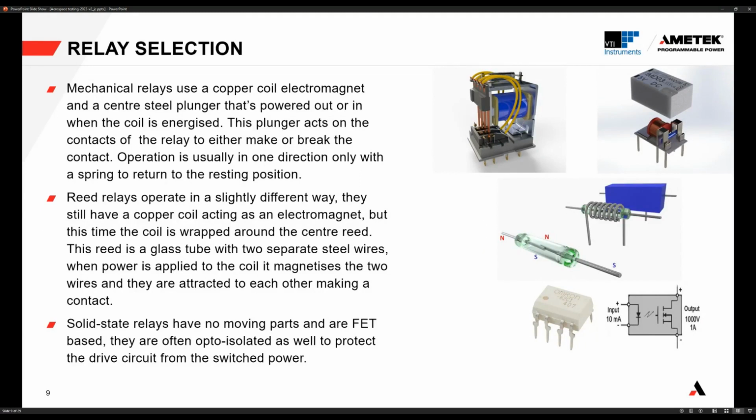Mechanical relays use a copper coil as an electromagnet, and this has a plunger that pushes the contacts to make and break. It's a bit like a solenoid. Physically, it just generates an electromagnetic field. It pushes or pulls a plunger to open and close contacts. Generally, you have a spring acting on those contacts. So when you remove the power, the contacts go back to their default position, whichever that happens to be. They come in many sizes, from enormous ones that can handle a few hundred amps down to sub-miniature surface mount devices. So it covers a big range.